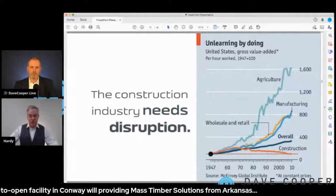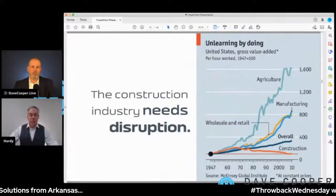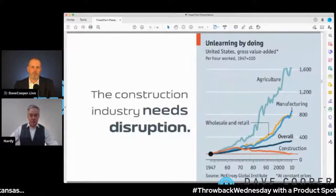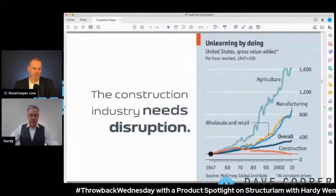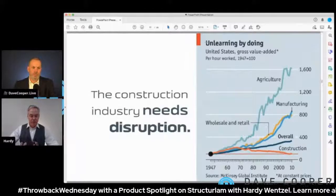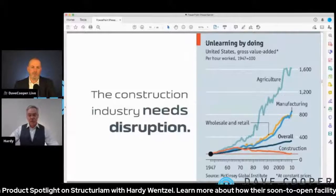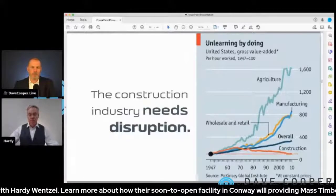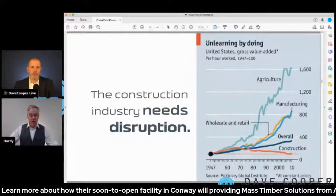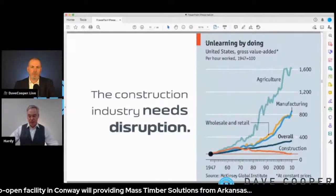So this graph is not from Structurlam. This is from The Economist. This was in an Economist magazine. And any offsite construction or prefab trade show that you will go to in today's environment, and I'll just give a little plug for the Forest Economic Advisors, they're doing a show in December, the IWBC show. You'll see this slide shown all over the place because it really tells the story that we must change.